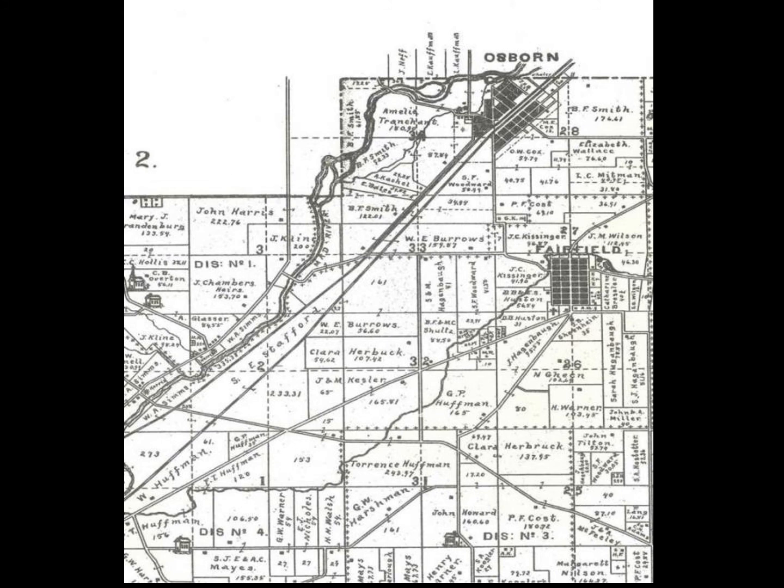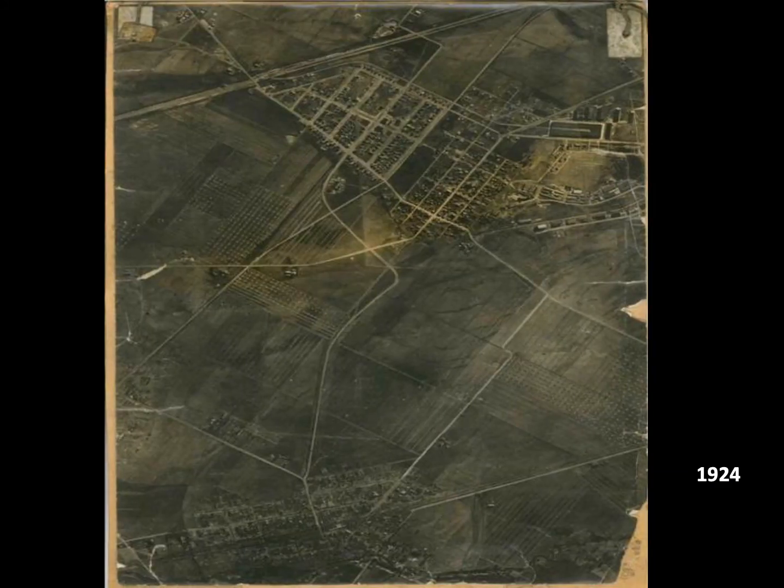Now, it took about 2 years to move all 200 homes. So they started the process in about 1922 and they completed it in 1924. And here you can see the village, they actually moved right next to Fairfield. So this is an aerial photograph of Osborn and Fairfield after the towns finished their moves. This is 1924, so this is soon after they had moved pretty much all the homes. So you can see here the aerial. So let's look at the next slide so we can actually see a map of what it looks like.